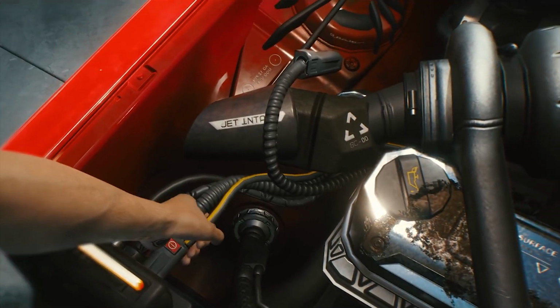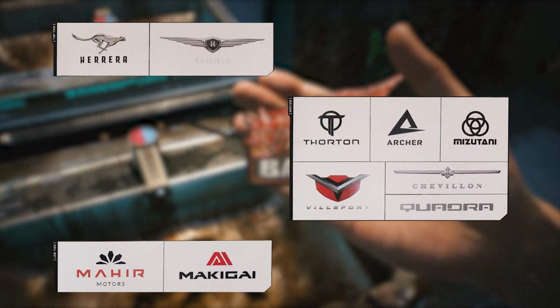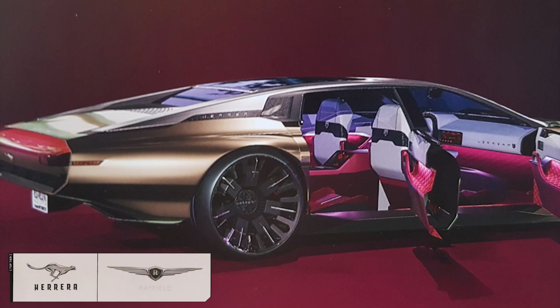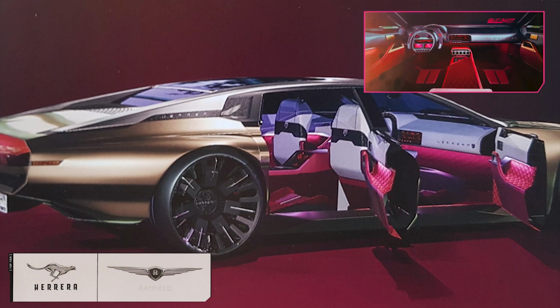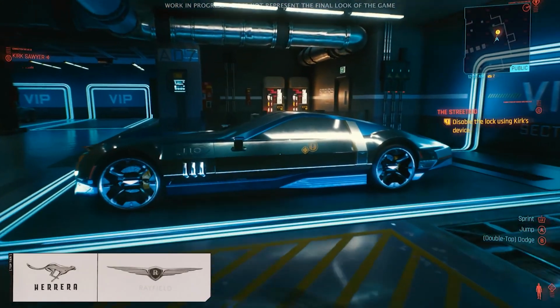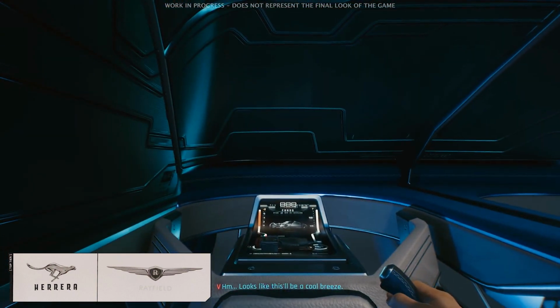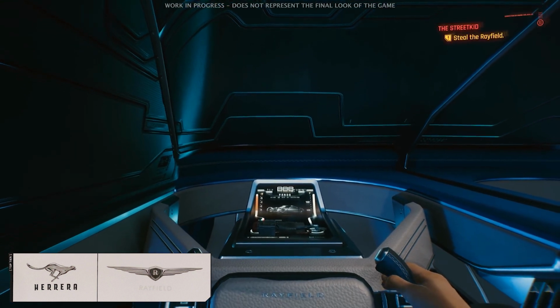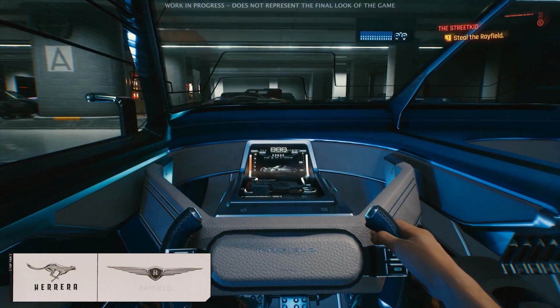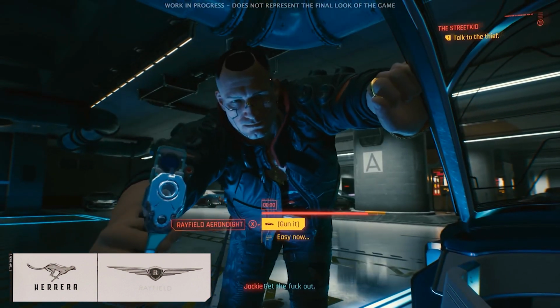First, you might be wondering about the manufacturers themselves. They can be broken down by this little chart into top tier, mid tier, and low tier. Starting with the top tier, we have Herrera, hailing from Spain. They're known to cater to customers with a flair for the exotic and offer unparalleled comfort and uncompromising power. Great Britain's Rayfield has already made a prominent appearance in gameplay, as the Street Kid version of V attempts to steal one. Rayfield's vehicles feature cutting-edge technology such as Crystal Dome Tech, which projects the surroundings in a 360-degree view within the car's windowless interior, offering complete privacy and protection.